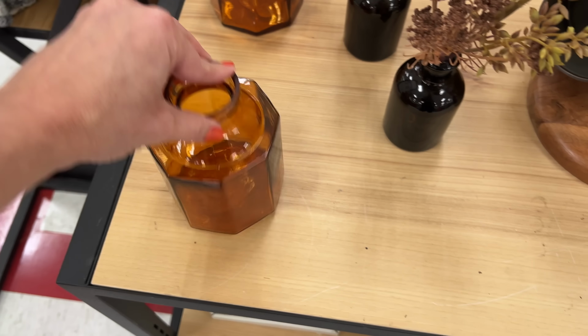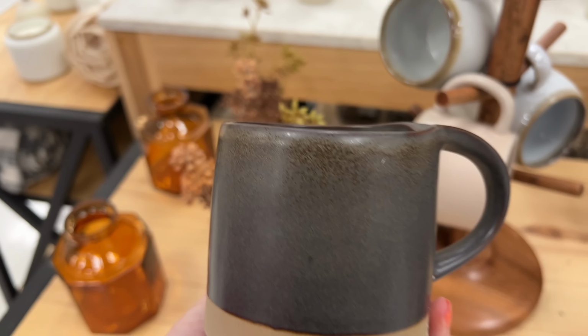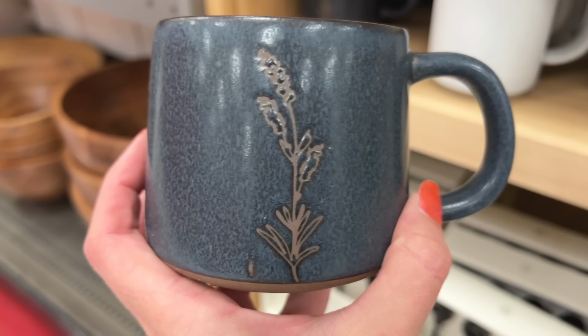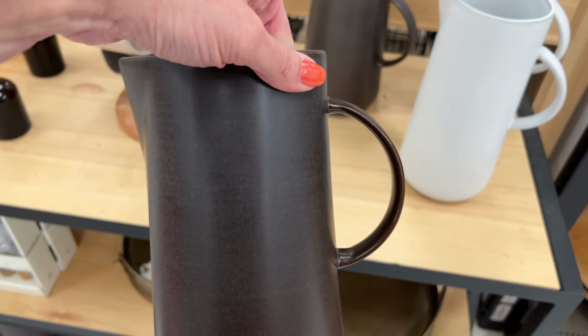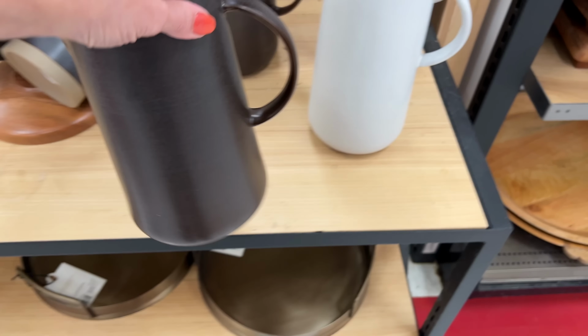All of their stoneware I am absolutely loving. I love the just natural rustic vibe that they all have. The mugs are $4.99, and then they do have two options of pitchers. They have this beautiful brown one priced at $14.99, while the larger one is priced at $19.99.